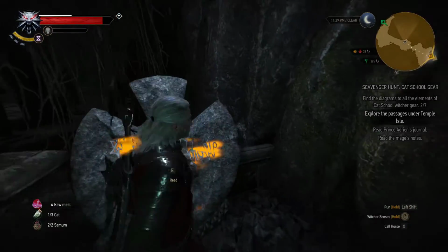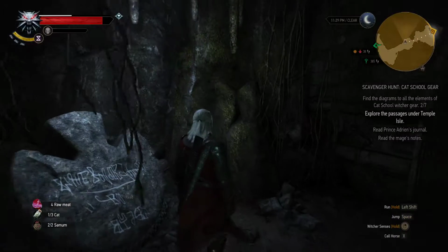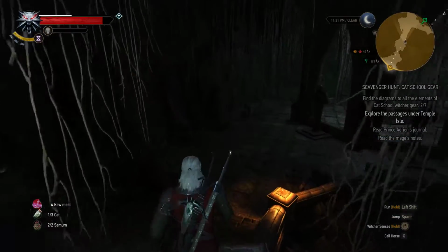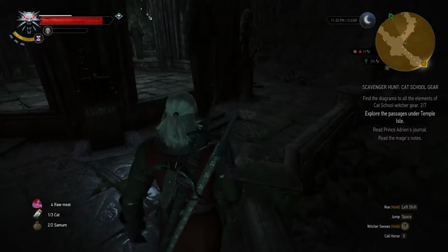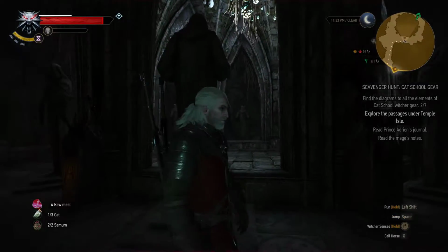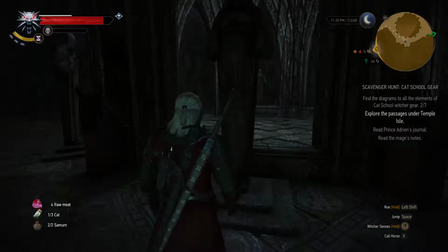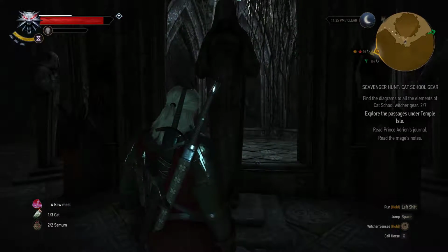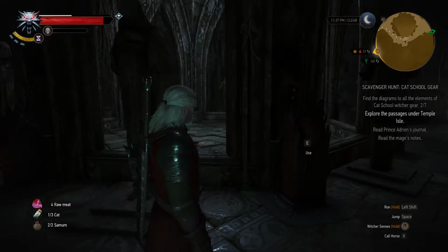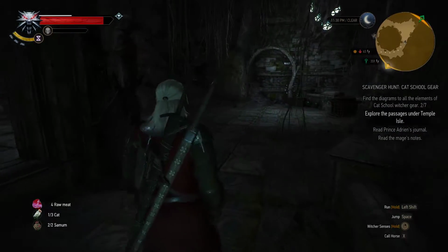The sign up here kind of tells you what it is. Look to the depths to be lifted up. So we need to go down. And if you notice, there's these statues, and one of them is looking inward, and that's supposed to be your clue, that you're supposed to look to the depths to be lifted up. So what do you think we have to do? I didn't get it. That wasn't enough information for me.